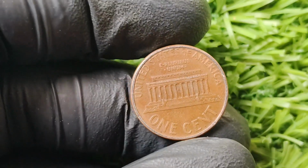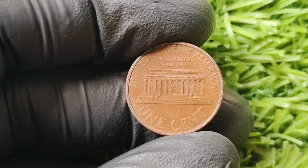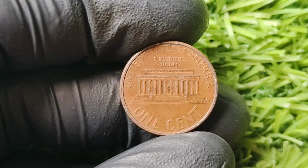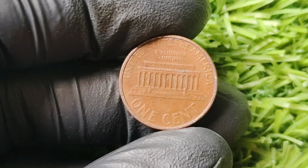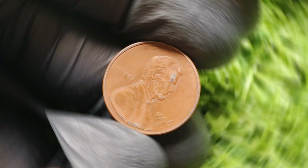Now I know what you're thinking. How the heck do I tell if I've got one of these magic pennies? Great question. You gotta grab a magnifying glass, yep, go full Sherlock Holmes on your change, and check for a few things. First, look at the color.